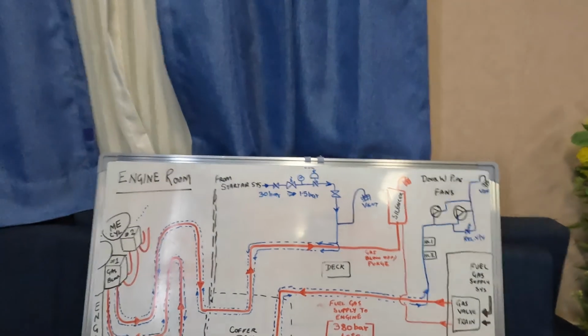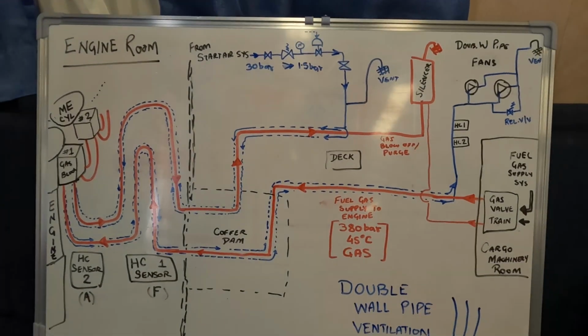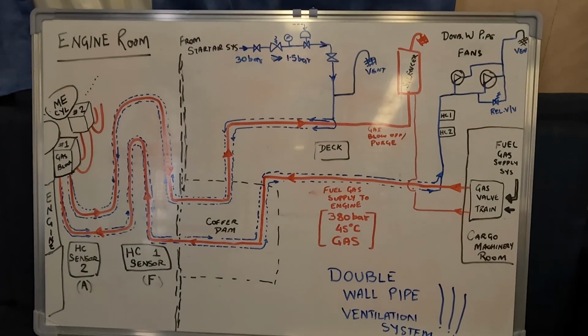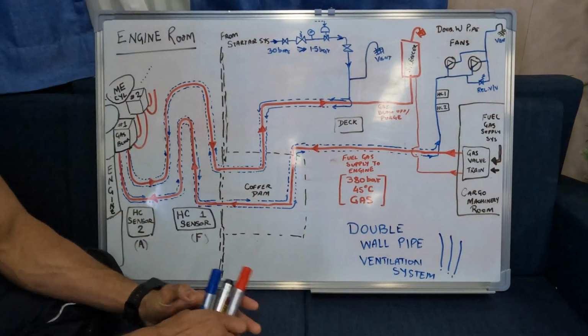I've got this diagram set up, so please have a look at this. In fact, I'd suggest that you pause the video and take a snapshot. When I speak about the things, you should know what I'm talking about. Once I explain this diagram, I'll take you down to the engine room and to the deck. Let's do this then. The diagram looks good enough, so let's rock it.